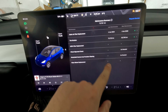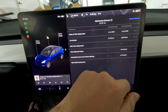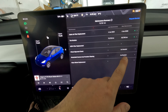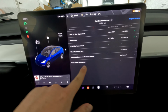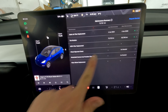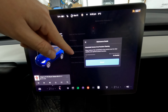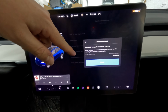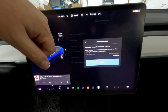HEPA filter replacement. Yeah, I need to do that. Tire rotation, I guess. Wheel alignment as needed. Windshield camera area precision cleaning. Oh wow, I don't know what that means. Let's click on that and see. Windshield camera area precision cleaning: clean inside of the windshield in the camera area for clear visibility and optimal camera functionality. How do you clean inside of the windshield?